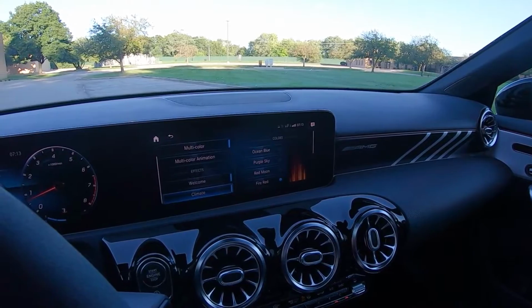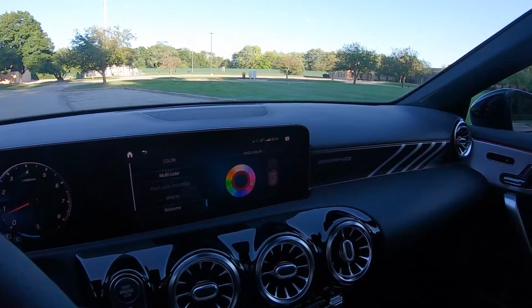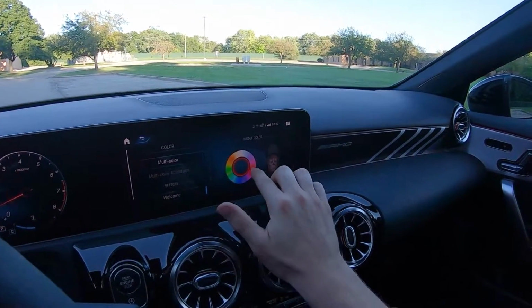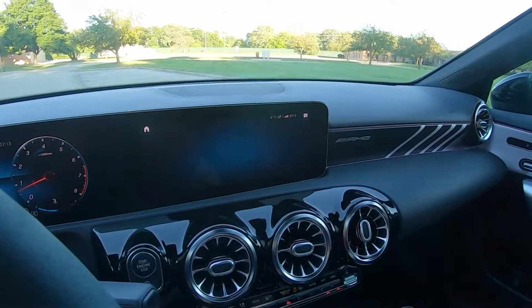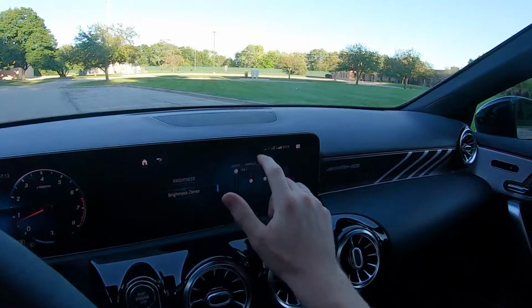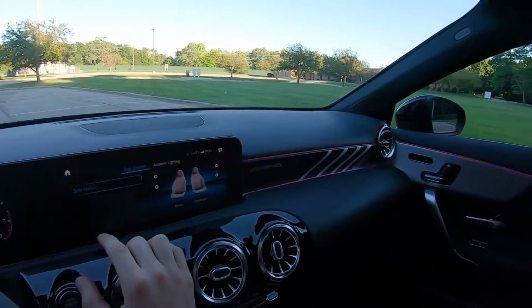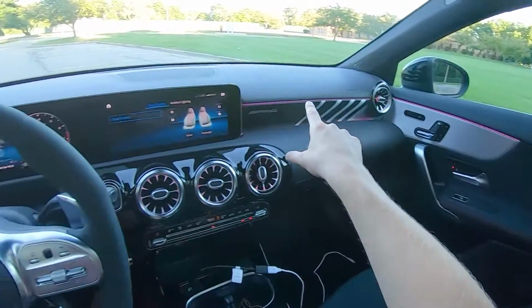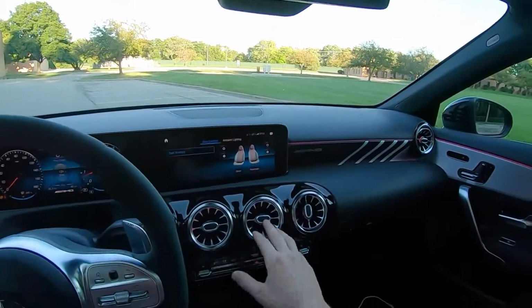You can go down here to right here, single color. Change it exactly where you might want. And you can also adjust that brightness. Let's get that all the way up for the night drive tonight. You can even start to see it in here. See that? It goes all the way around there. Even in the vents, you've got little ambient light things and stuff.